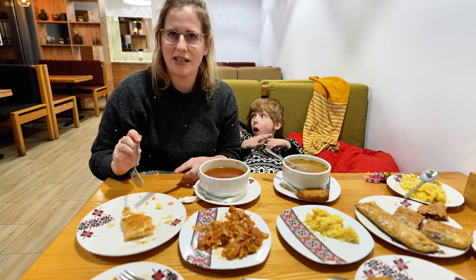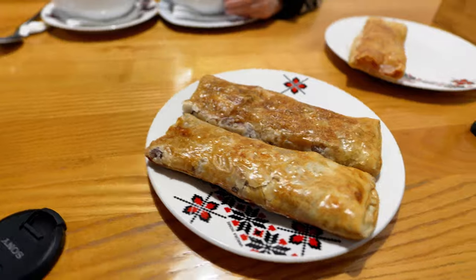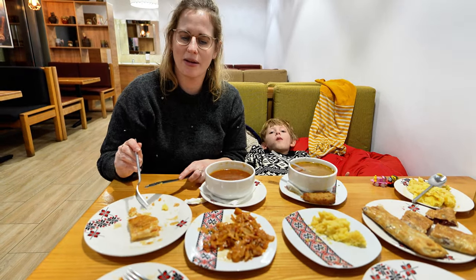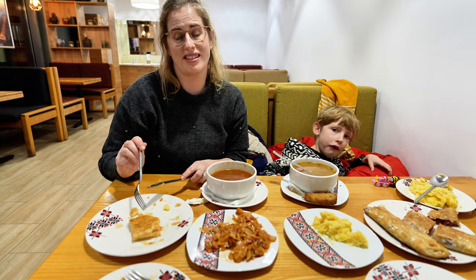And also this palacinta with... It's pancake? Yeah, it's pancake, okay. Yeah, it's pancake with pumpkin. This is very tasty.